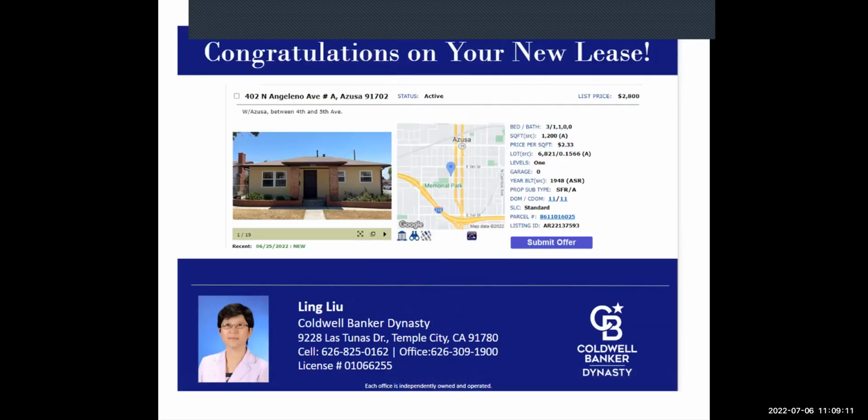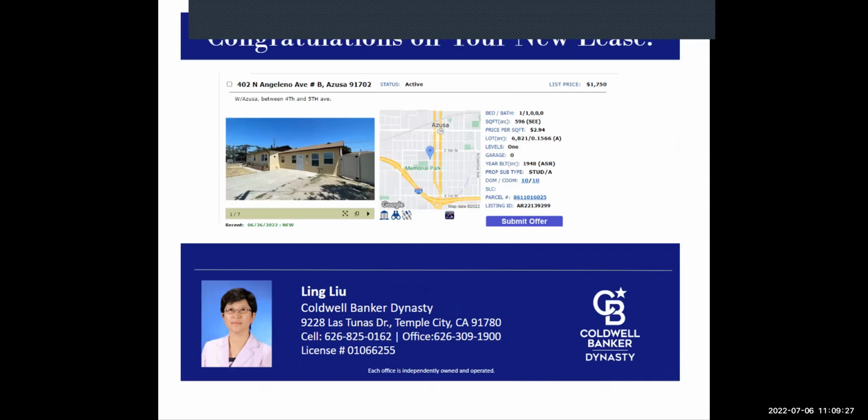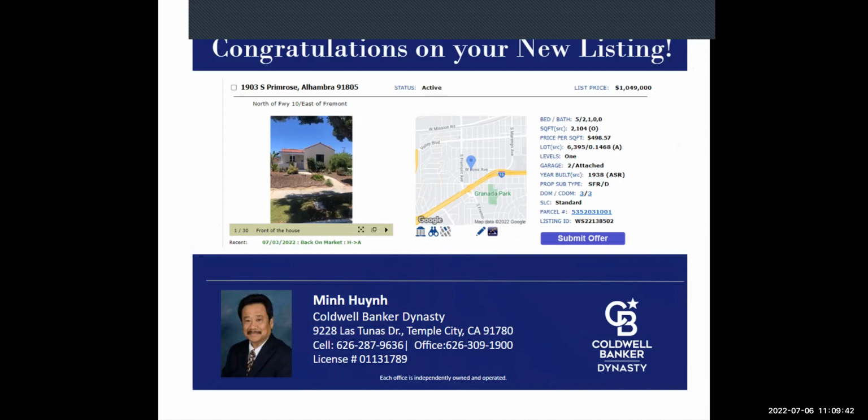And Ling Liu has a new lease as well in Azusa, 402 Angelino Avenue, Unit A, Azusa, 1,200 square foot house, 3 bedrooms, 1.5 baths. Talk to her if you have anyone looking right here for lease. She has a duplex, so it's Unit A and Unit B. This is the smaller version. That's a 596 square foot studio, and that one's only 1,750. Look, someone who's looking for something reasonable and affordable. Talk to Ling if you have anyone for rent.